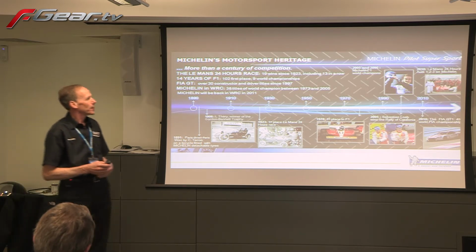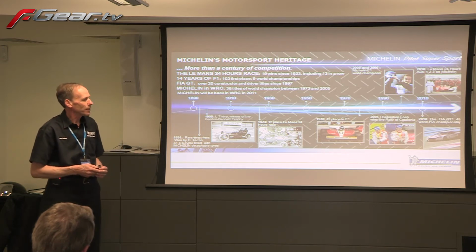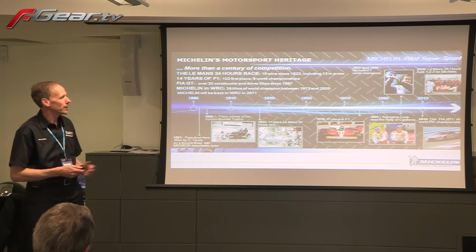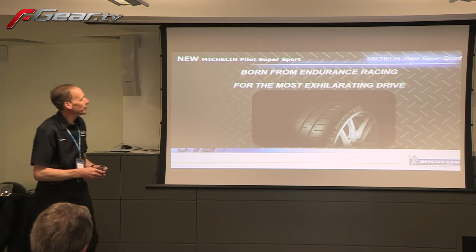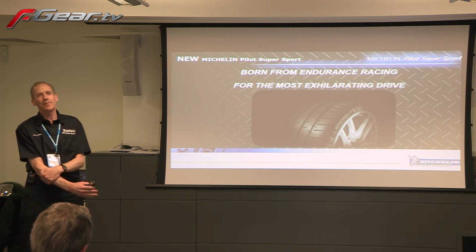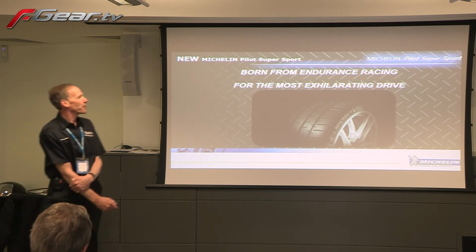So in Le Mans we had the 1, 2, 3 last year. For the last 13 years we've been victors at Le Mans as well, so a lot of influence there on our road tyres as well. So passing on to the new tyre now, the Michelin Pilot Super Sport. The strapline for this tyre is born from endurance racing for the most exhilarating drive. So hopefully you're going to see that this afternoon, the exhilarating drive out on the track.